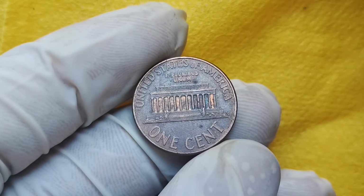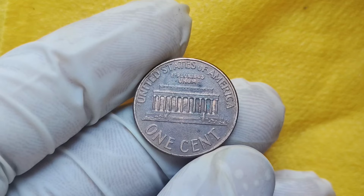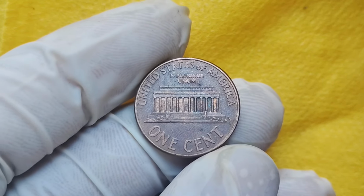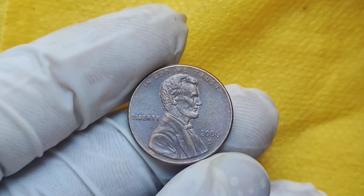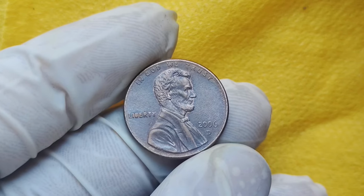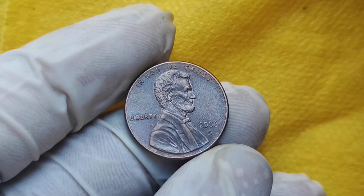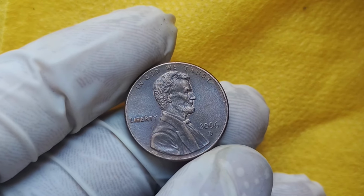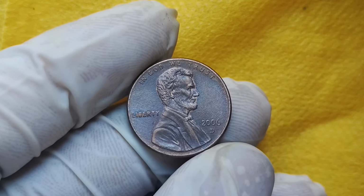Now, back to the 2006 D penny. Why would someone actually pay over $1 million for this thing? Only a handful of these bronze error pennies have been discovered. Serious collectors are willing to pay insane amounts to own a one-of-a-kind mistake. And when one sells for a record price, guess what? The others go up in value too. So if you ever come across one, congratulations, you just won the rare coin lottery.